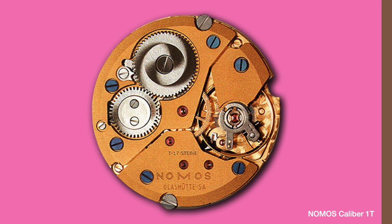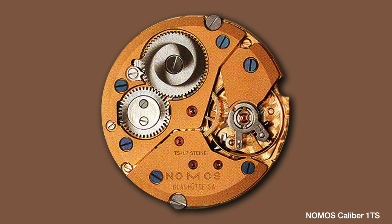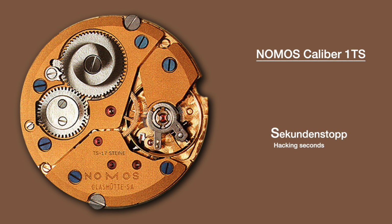The 1T was shortly followed by the 1TS when NOMOS developed a hacking seconds mechanism for the movement, which NOMOS referred to as a Sekundenstopp. As you might guess, the S in 1TS stands for Sekundenstopp.